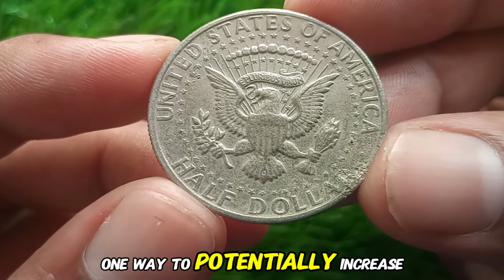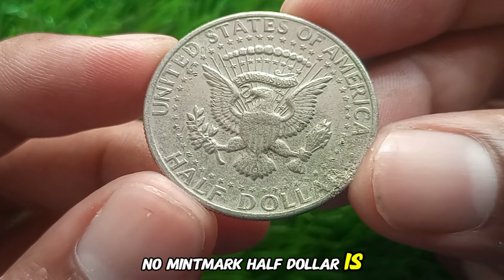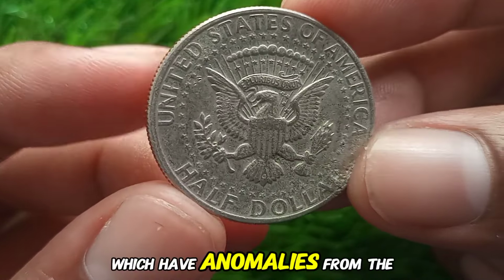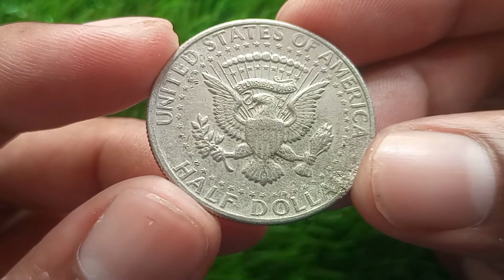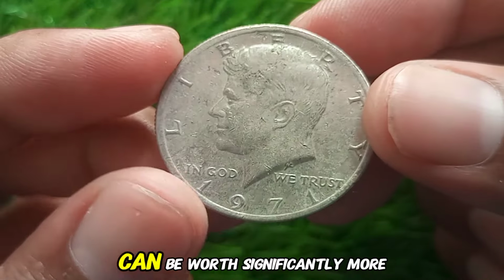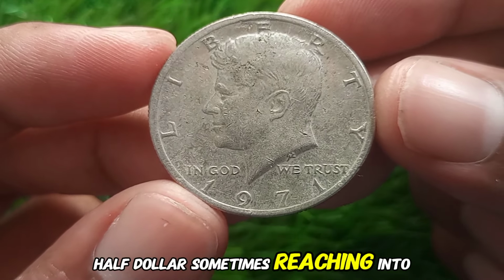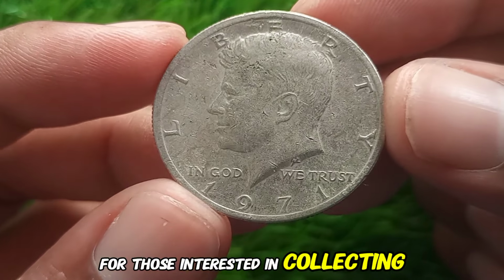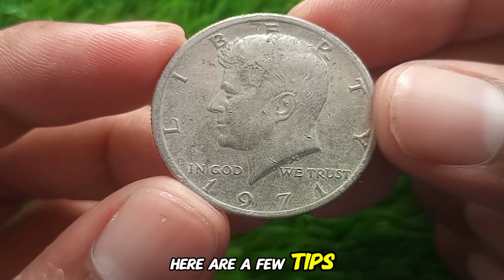One way to potentially increase the value of a 1971 No Mint Mark half-dollar is if it is a variant or error coin. These coins, which have anomalies from the minting process like double strikes or off-center images, are rare and highly prized by collectors. An error coin can be worth significantly more than a standard half-dollar, sometimes reaching into the tens or even hundreds of dollars. For those interested in collecting 1971 No Mint Mark half-dollars, here are a few tips.